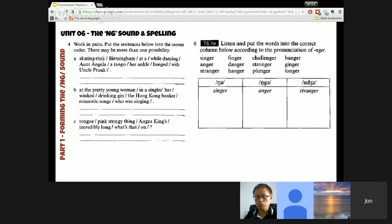The Hong Kong banker. I give you five minutes to write this sentence. I don't need five minutes. In a singles bar. I do need a minute though. In a singles bar, winked at the pretty young girl.